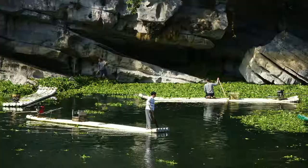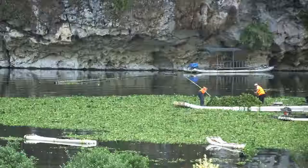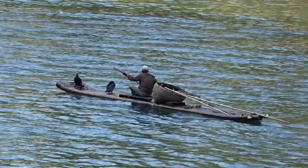The villagers are paid to collect the water hyacinth, keeping the waterway free. They also end up using it for cattle feed. Along the river, we saw local villagers still using cormorants for fishing.